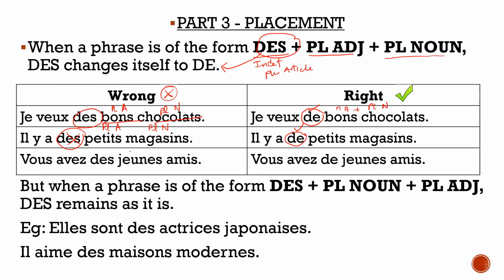And the last example, jeune here is the plural adjective. Ami is the plural noun. Des is wrong. It has to be preceded by de because plural adjective and then plural noun. You will notice that this construction arises only in the case of those 11 adjectives because here we're talking about adjectives which are placed before the noun.